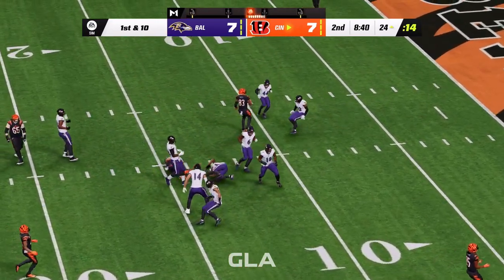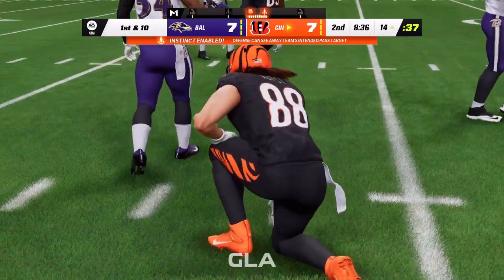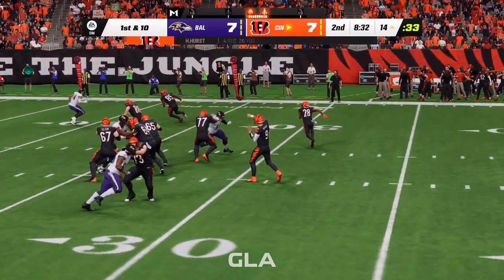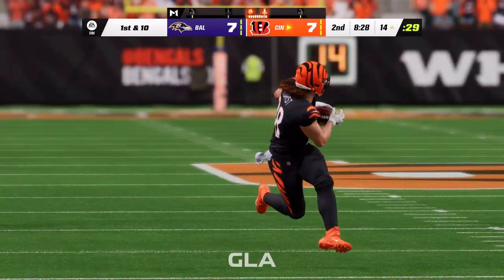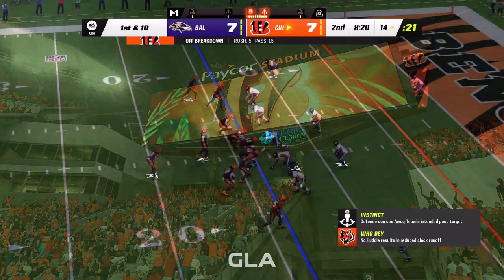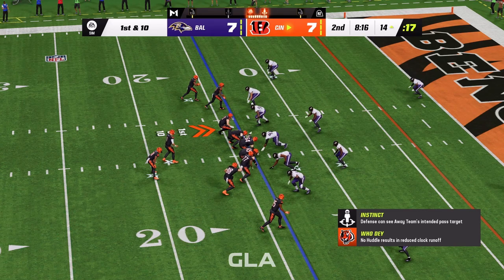Burrow's throw here on target to Hurst. And they're going to get this down inside the 15. That was a route run not just with dexterity, but with intelligence. Found the hole in the zone, made sure the quarterback saw him, and was able to make the sure catch and flip the down marker back to 1. Here's a 1st and 10 at the 14-yard line.